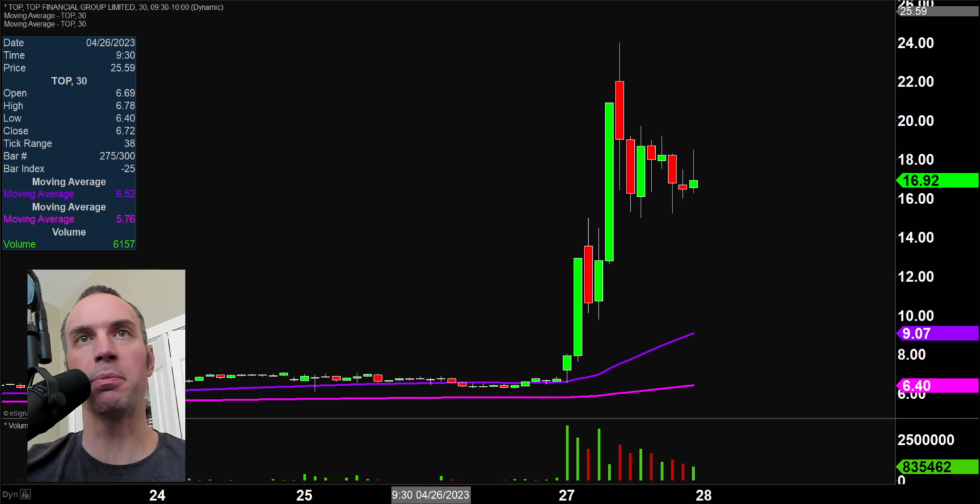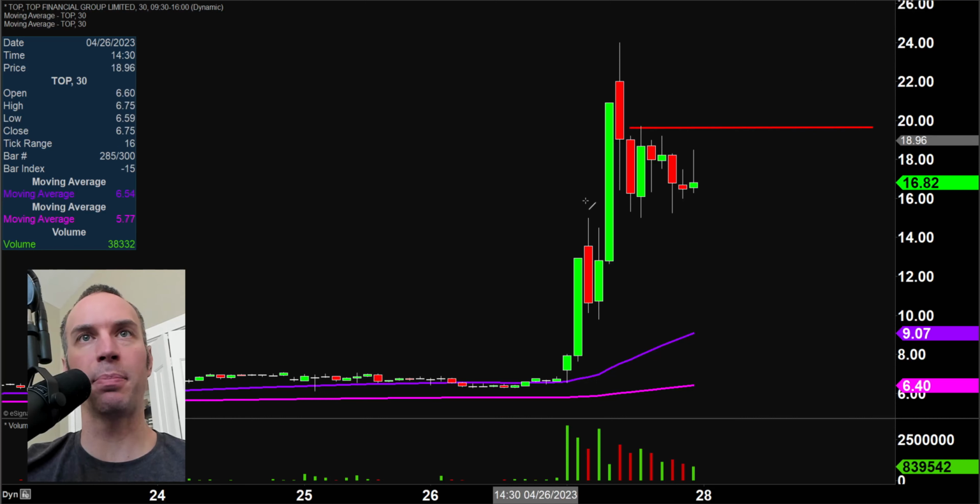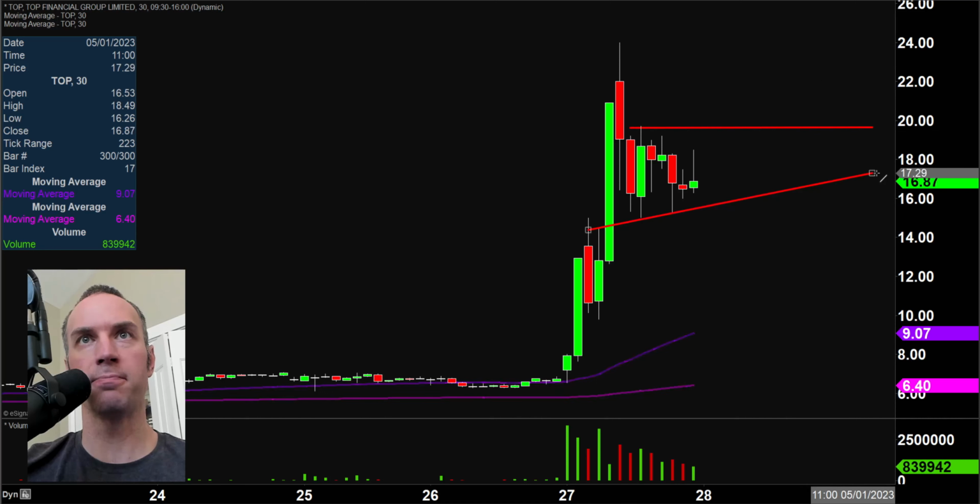So you got to think a lot of people are going to be watching this one. So I want to map out a couple key levels here. And in all actuality, a nice little pattern here has formed. So the top part of the pattern that I think a lot of people are going to be watching right up there at, let's just call it the $20 mark. And then on top of that, you have this nice little trend line area right there.